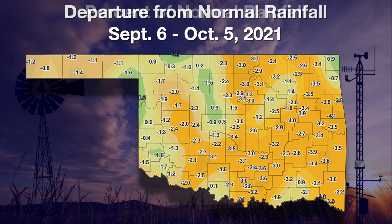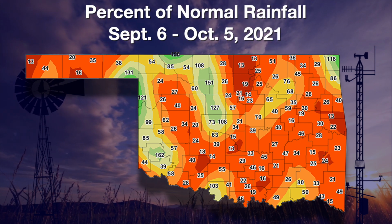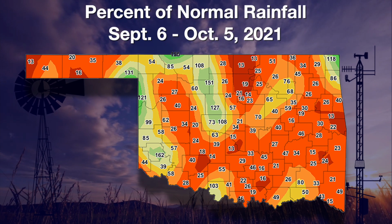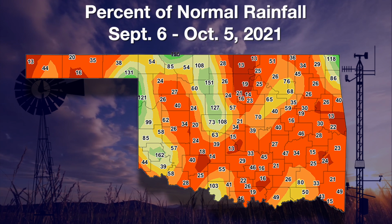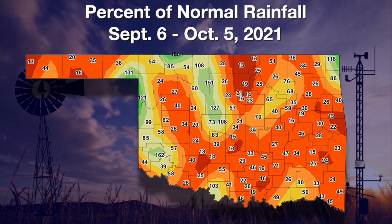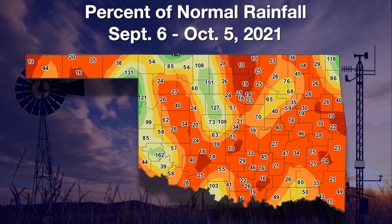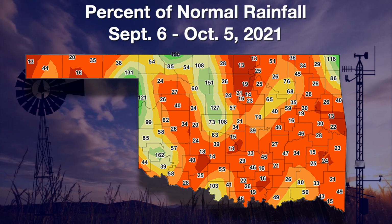on this map. But where it really shows up nicely is on the percent of normal rainfall for the last 30 days. Those reds and oranges really pop out. We see that across much of the southern part of the state, parts of north central, and the Oklahoma Panhandle. But those areas of good rains also stand out pretty well, the areas of greens. Those are areas that at least saw some improvement on the latest Drought Monitor report.